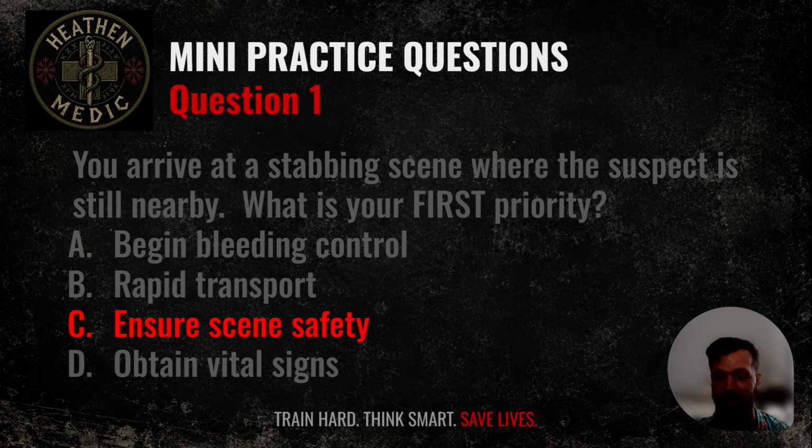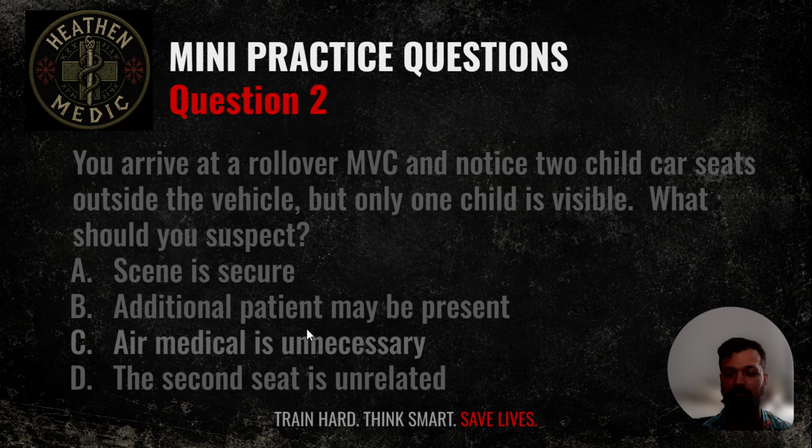Okay, the answer is C, ensure scene safety. Okay, there's a cat in the background if you can't tell right here. Ensure scene safety. If you chose anything else, like begin bleeding control, potentially, if they're bleeding out, yeah, but that's not our first priority. The suspect is still nearby. We need to ensure the scene is safe before we enter because we don't want to get stabbed ourselves. I don't know about you, but I don't look good with a hole in my belly. Okay? And vital signs, that's not it yet. I don't care about vital signs yet.